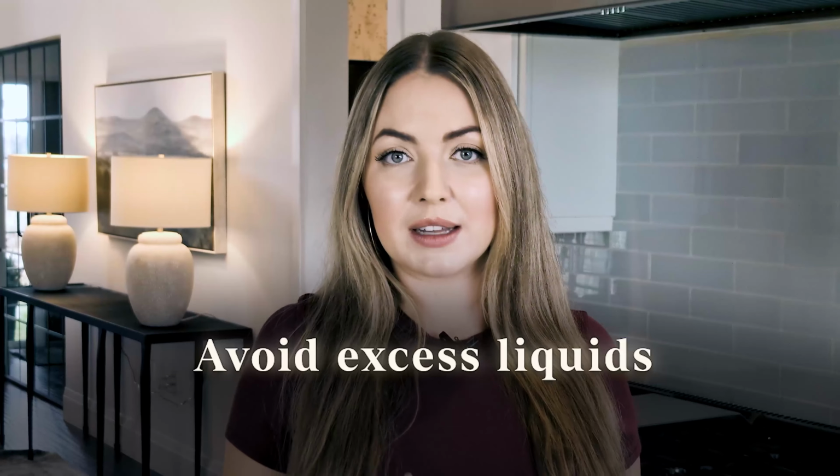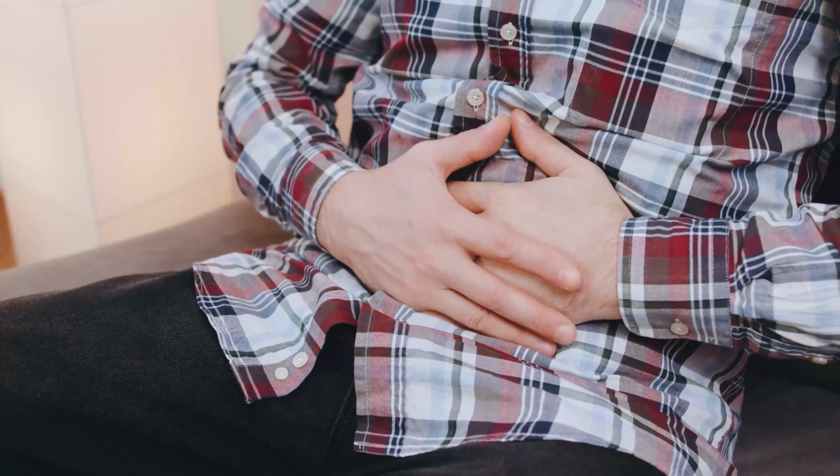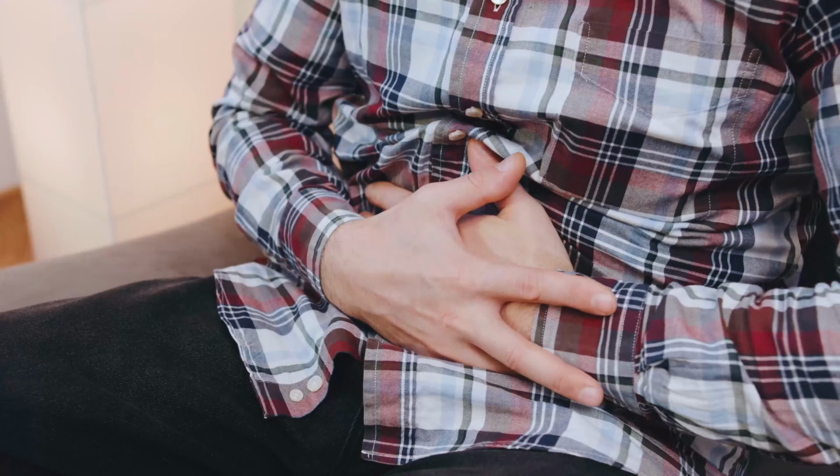The next one is going to be avoiding copious amounts of liquids with meals for about 30 minutes before and 30 minutes after. Because if we're already dealing with low stomach acid, low enzyme function, then just pouring in tons of copious amounts of water and liquid is going to be dampening down our digestive ability. So that's why we kind of want to avoid having too much with our meals. Small sips is okay, but let's not be chugging a liter of water while we're going into a meal.